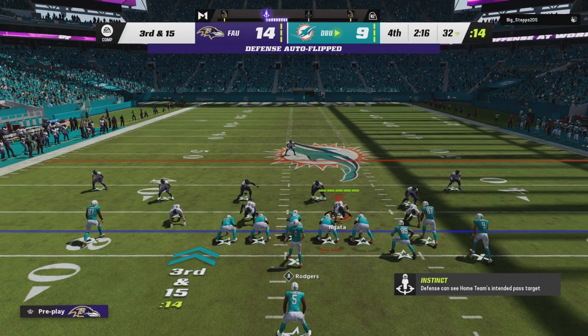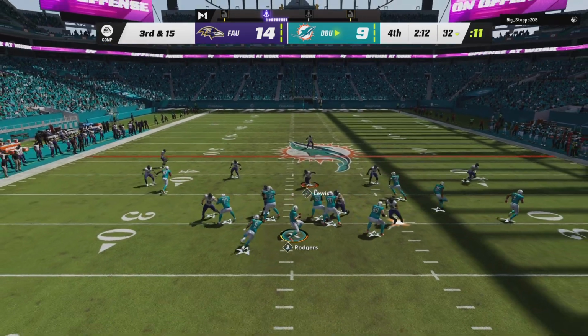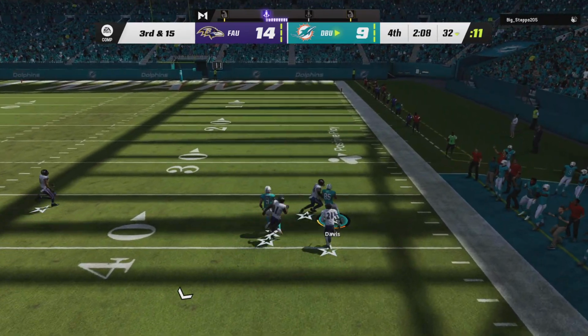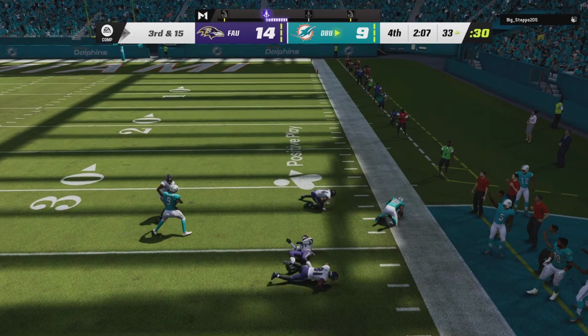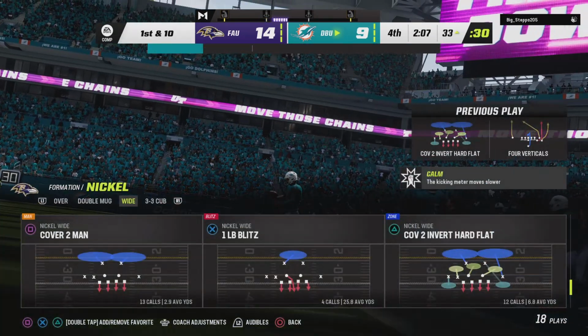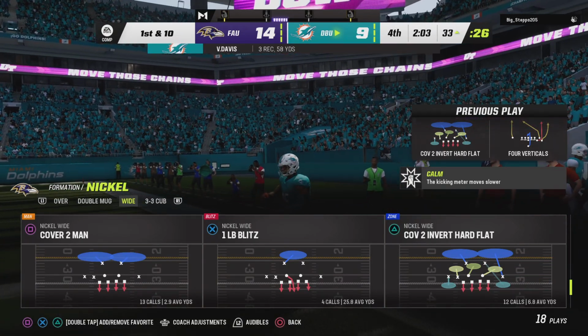Possibly a turning point. Big play coming. This is 3rd and long. Now Rodgers. Throw right side, caught by Davis. And he's going to get this all the way down inside the 35. Boy, a nice play there as they wind up converting on 3rd and 15.